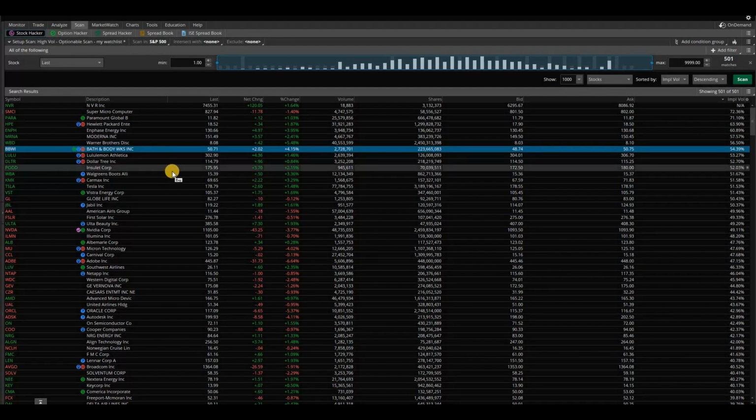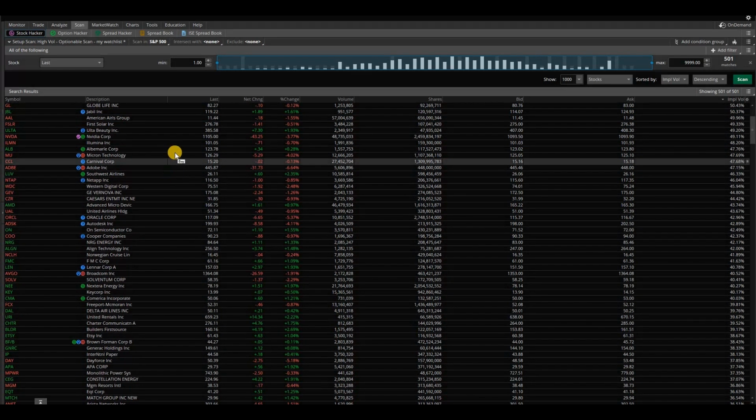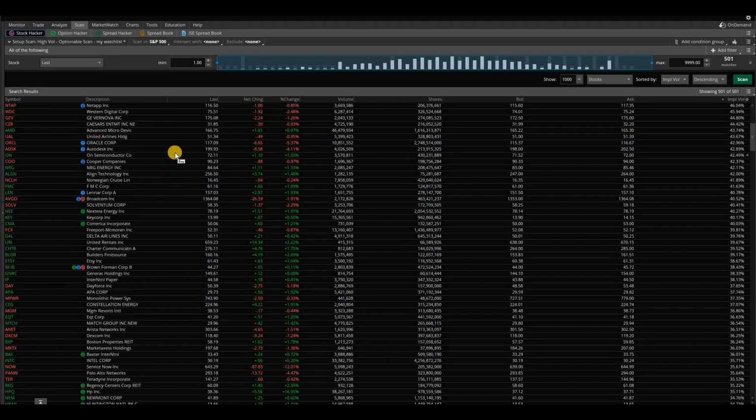Jumping back to the scan tab, feel free to pause the video and take a look at the full list of S&P 500 stocks sorted by highest implied volatility at the top and then descending from there. And if you have any questions or comments, feel free to leave those down below.